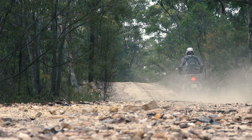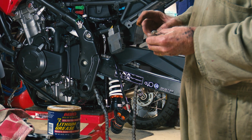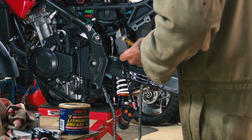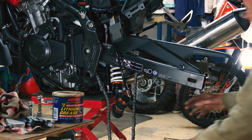In the next episode, we test the Rally Raid Products Honda CB500X Adventure. And by the looks of that bash plate and that traction rear suspension, and the spoke wheel in the background sporting a Continental TKC80, it would be fair to say this bike has been given a very serious makeover.